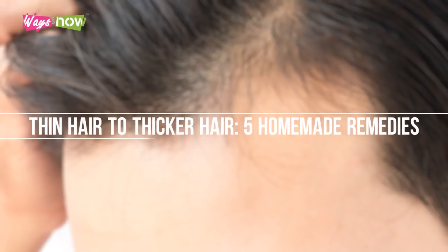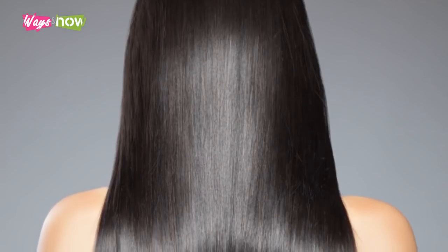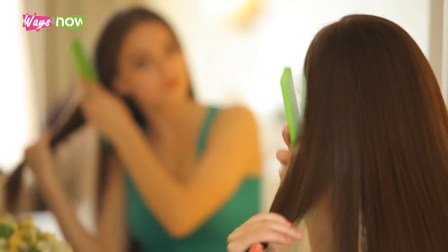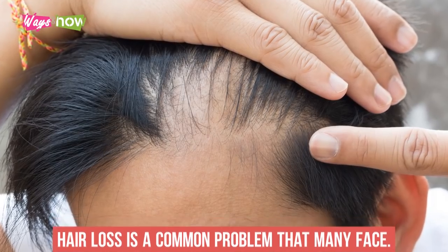Thin hair to thicker hair. 5 homemade remedies. Everyone wants to have thick and silky hair. Regardless of hair length, thick and shiny hair says a lot about you. It enhances a person's overall appearance, but more than that, it is an indication of somebody who is healthy and well-groomed. Unfortunately, however, hair loss is a common problem that many face.